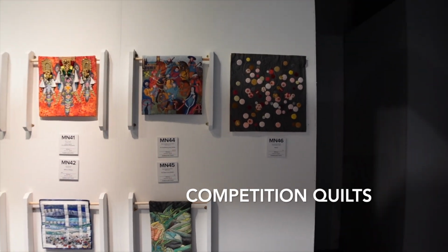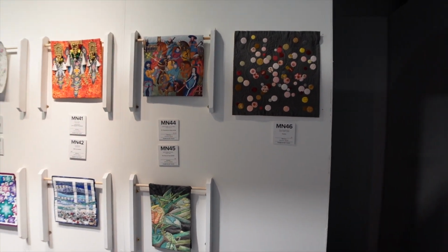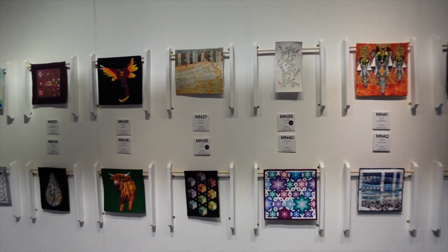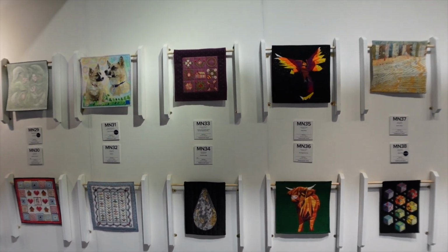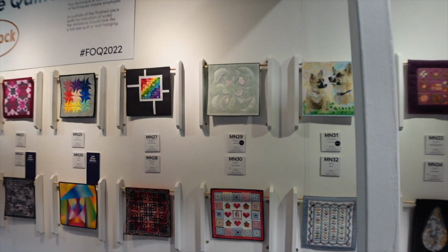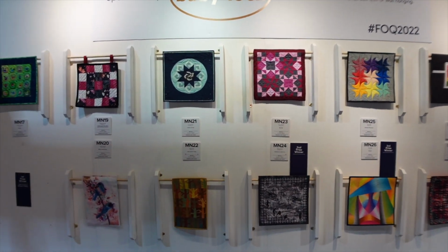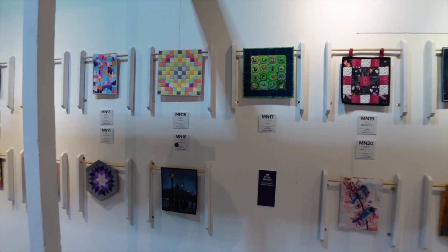So, it's 5-ish in the afternoon. You've got a couple of choices of what you can do now. Either head to the gin bar, or, better plan, go and see the competition quilts and get a clear shot with your camera. That's what I'm going to do. Okay, we are in the miniature gallery, so we'll just have a little walk through, I think. Sorry about the post. They're exquisite. They're 12 inches square. I'm going to bump into something in a minute.